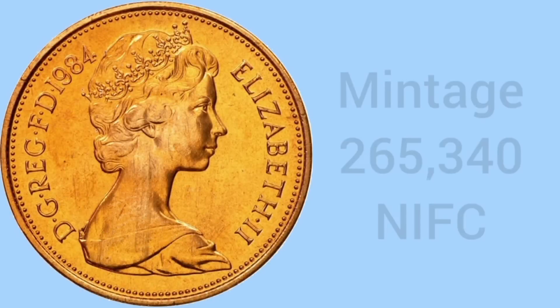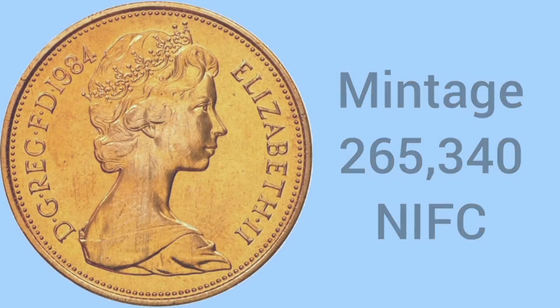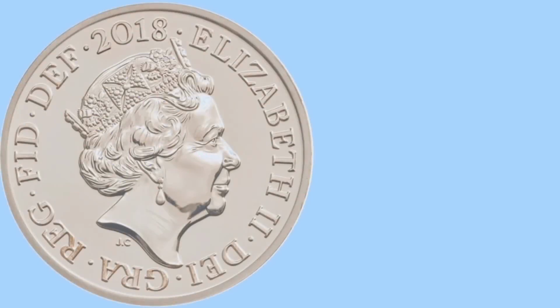Now we have again 3 in a row here, as 1984 is NIFC once again, with a mintage of 265,340, and don't worry, we will recap these rare dates at the end, so you can screenshot those rare dates in one image to look out for them. But this one here, 1984, does sell for a similar price of around £5, £6 or £7 on the second-hand market. There's a very large gap now.